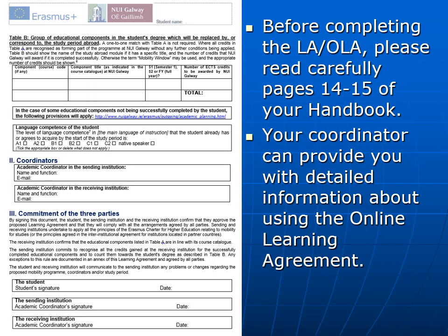The next section of the learning agreement is Table B, and please don't leave it blank. Table B involves identifying how the courses that you'll take while abroad will fit into the framework of your NUI Galway degree, ensuring that you get recognition for them. In the majority of cases, this will simply involve writing in mobility window and the number of credits that NUI Galway will assign to your year or semester abroad, usually 60 or 30 ECTS as the case may be.